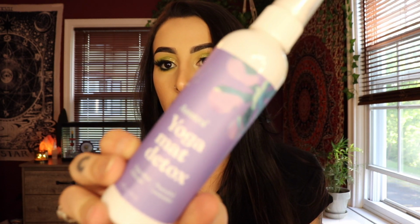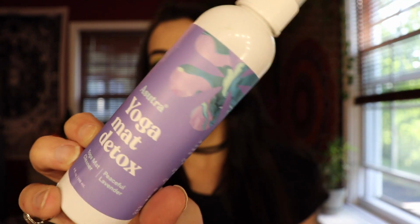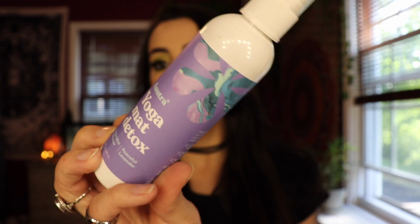If you are somebody who does yoga, or if you have a mat that you work out on, you definitely should invest in a spray. This is a yoga mat detox spray from Asutra. I think that's what it's called. And this one is the scent Peaceful Lavender. This smells so good, and it really does a wonderful job cleaning my mat.